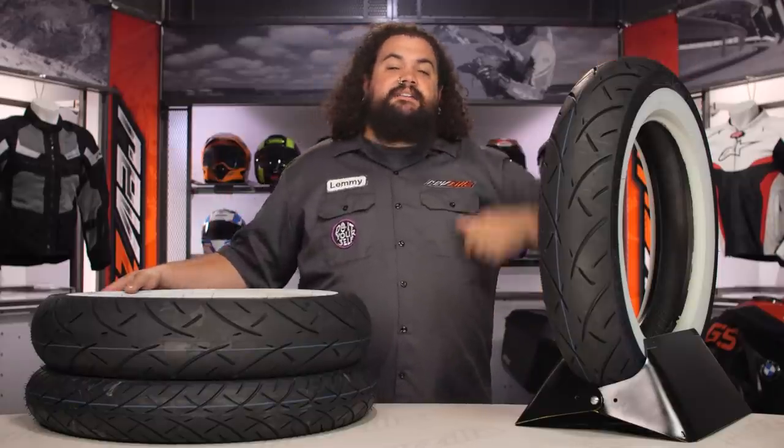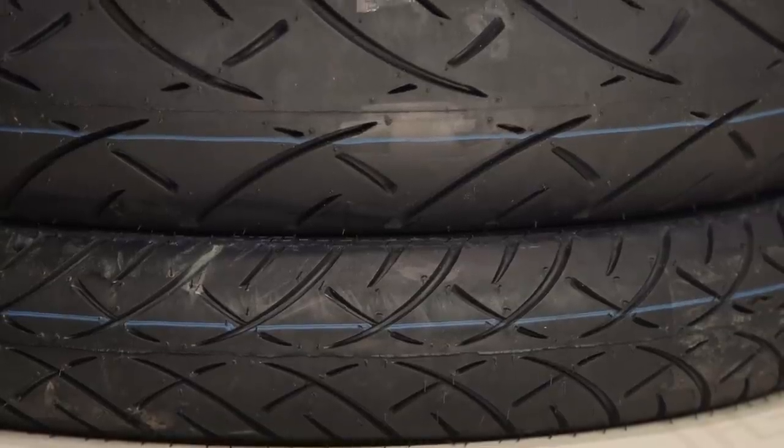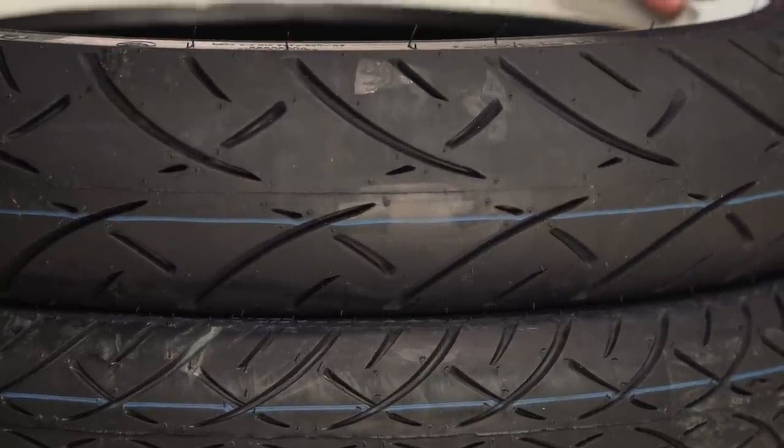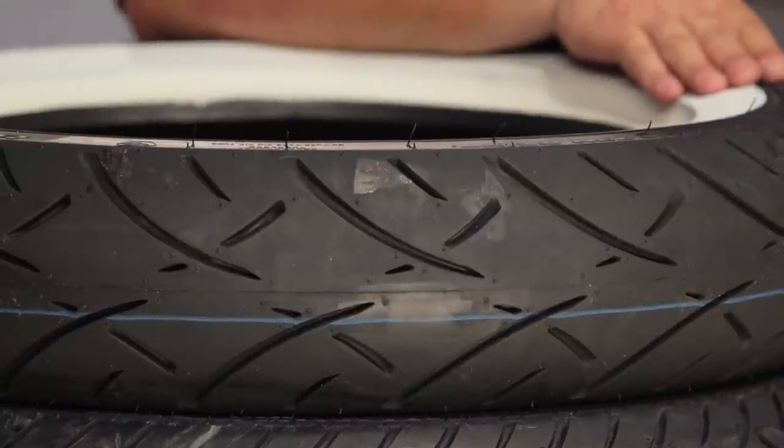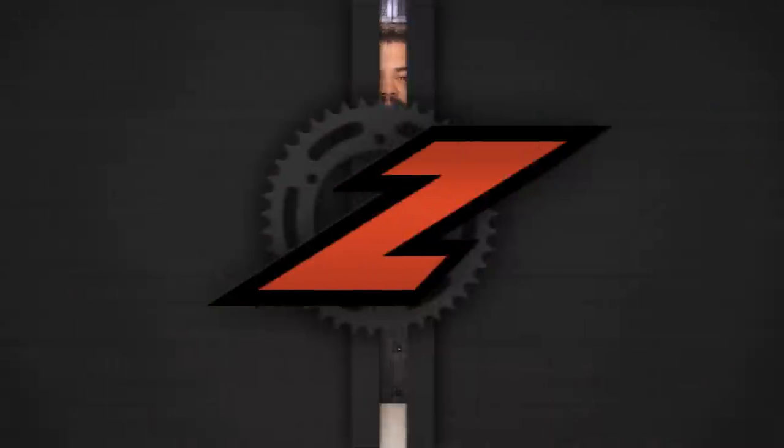As far as the tire itself, this is a good generalist tire. Really great wear on these things. And the other thing they kind of shine at too is wet weather performance. These things really hold their own in wet weather. So it's a good option for commuters as well. Let's move on to another set of skins.